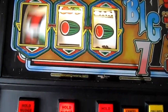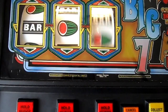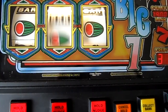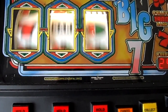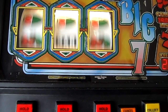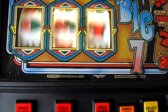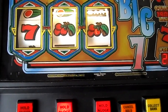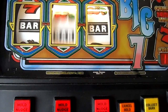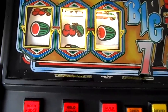Holding my breath there for three bars. I think it's given up now. I've had some good cherries out of this today, so I can't grumble with that. But I think that is it, so I'll run these credits down.